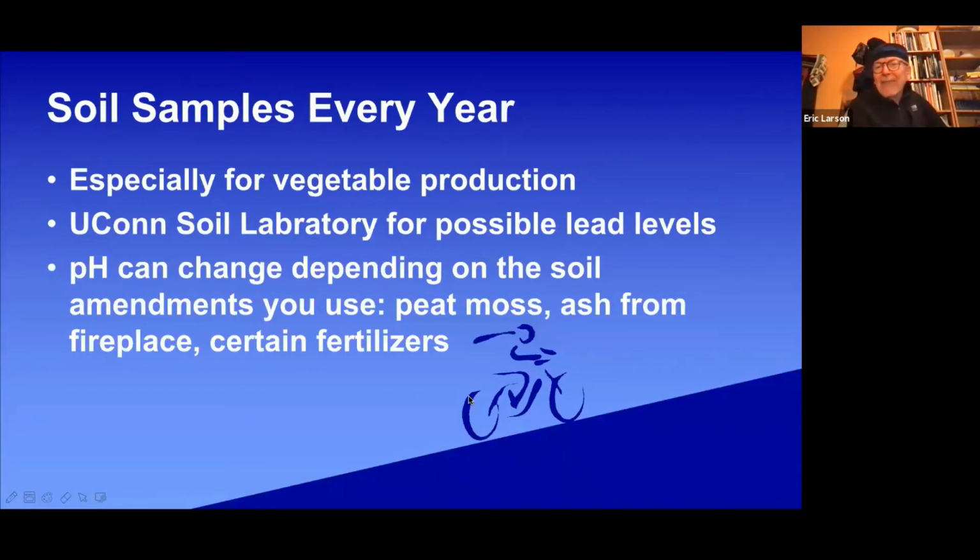So I say soil samples every year. A lot of people say every other year is good. But especially if you're doing vegetable production, you want to know what the pH is. It can change depending on the soil amendments you use. If you use peat moss, ash from a fireplace, and certain fertilizers, they will acidify your soil within a year. So you want to do this every year.